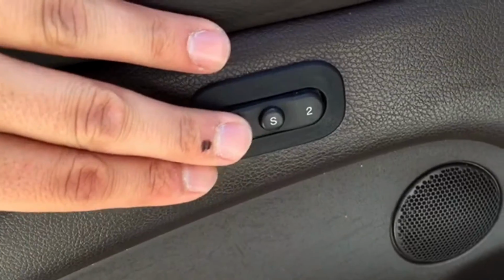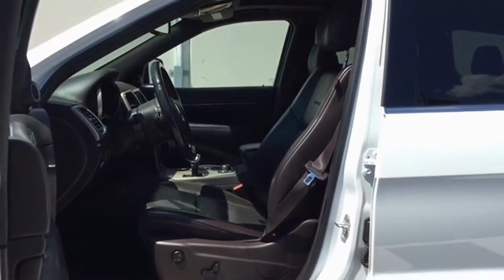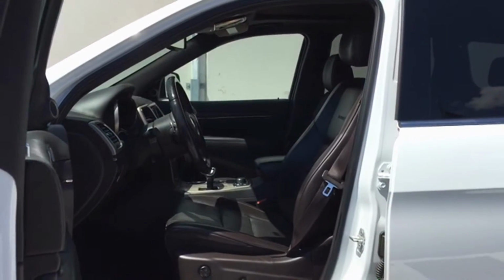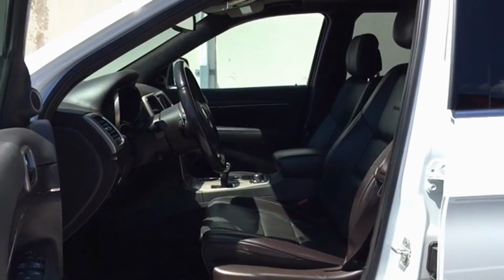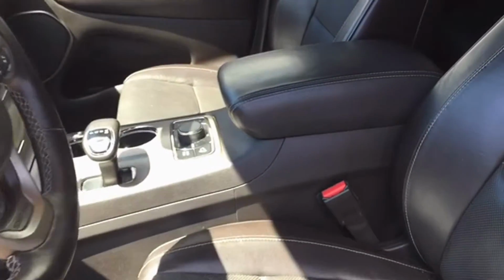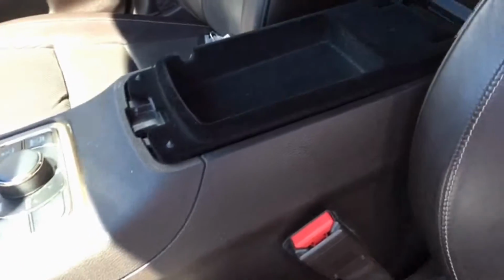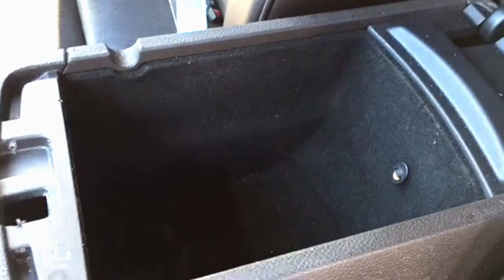There is a feature called memory seat for the driver's seat option here. You can program two predetermined seat settings for either, let's say, you or your wife or your friends, whatever, so that way they can get in the car comfortably. It'll even set it to the predetermined radio station. You've got additional storage space located under the center armrest. If you open that up, you can see that there's a change plate. Open that up a bit more and there's all your storage space.